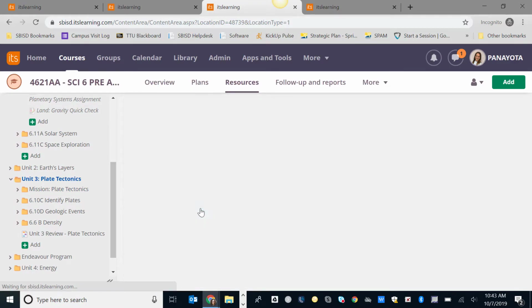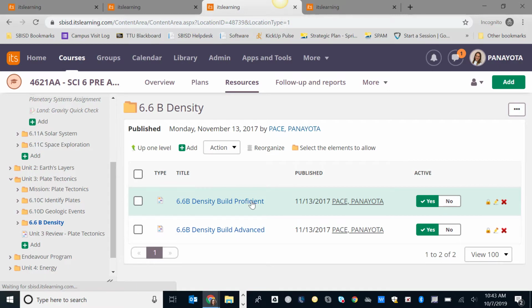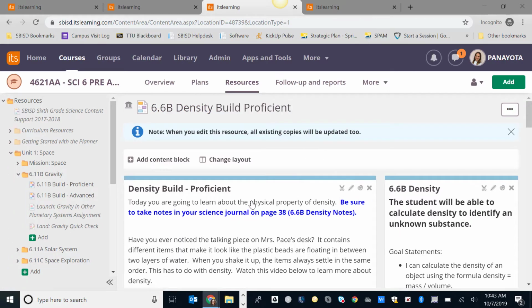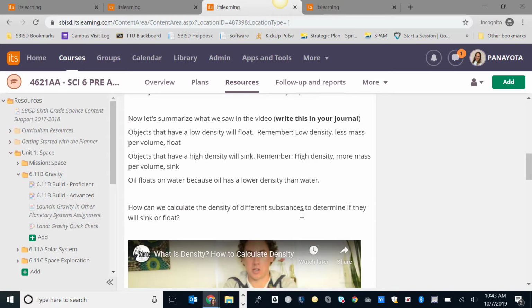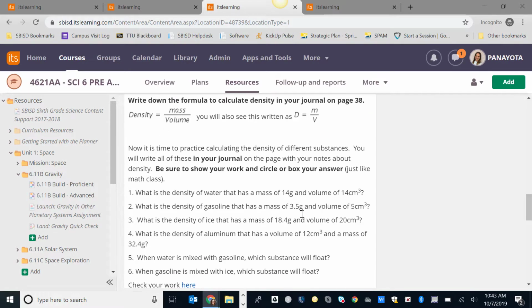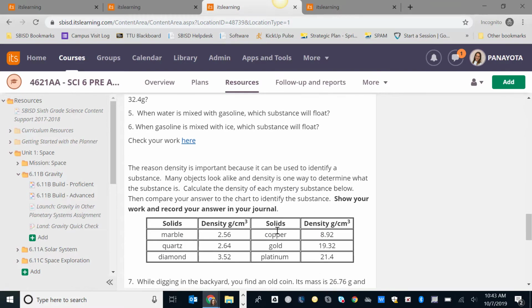I'll share density. Again, I just have 2 different levels here because that's about where I was at that point. But when you look in here, you'll see that these pages have changed and become a little bit more robust. I'm giving them notes, telling them how to do it. There's embedded videos. There are questions that they're answering as they go. As we scroll down, they are practicing problems. There's links for them to check their work.